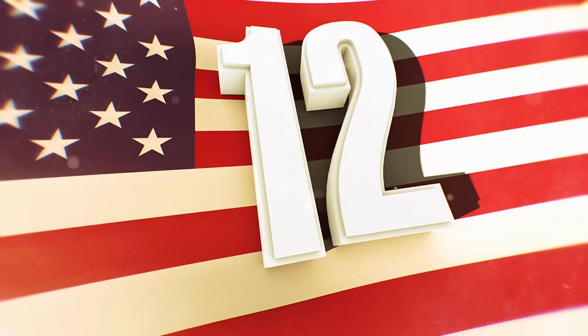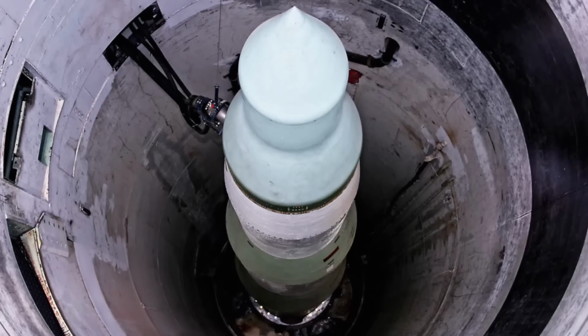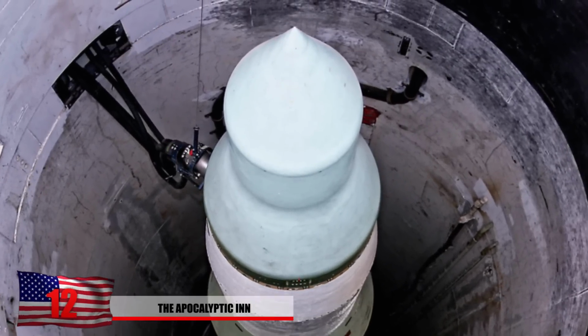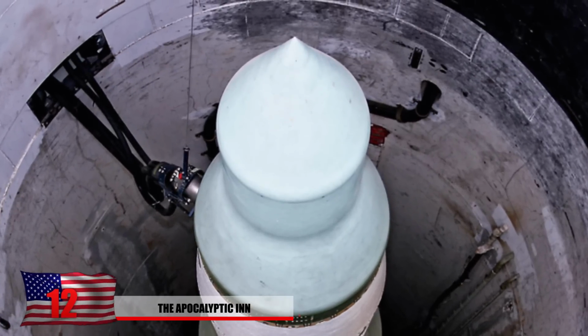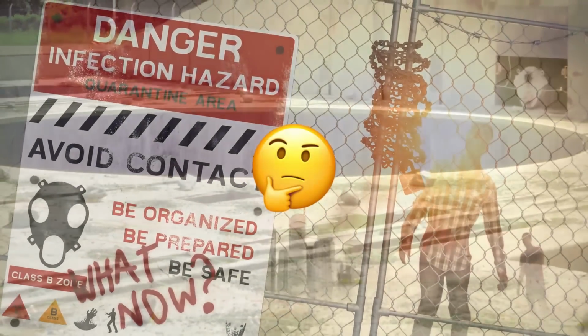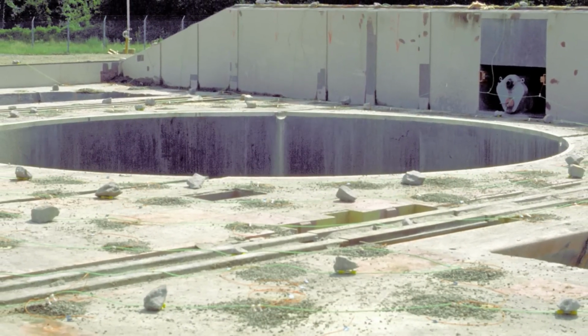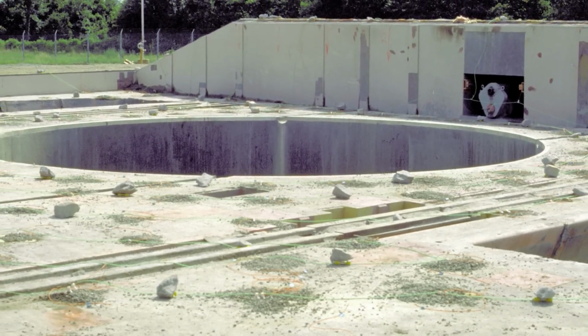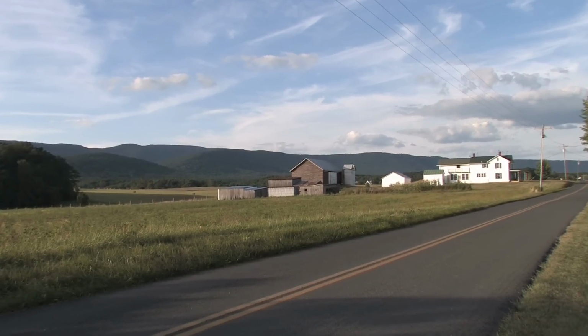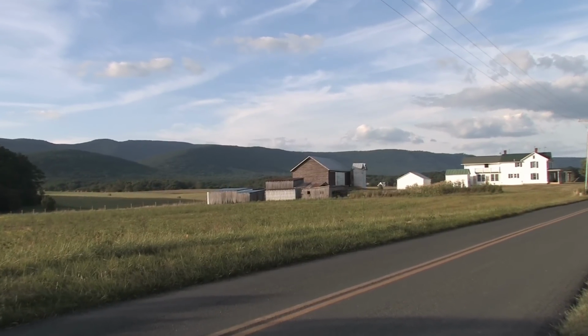Number 12. The Apocalyptic Inn. In 2014, condos were built within a decommissioned missile base located in Kansas. If the missile base can withstand a nuclear war, it should be safe against zombies. Should. The condos are housed behind 9-foot concrete walls, and people here have access to their own food and water supplies. Set to be built in rural Kansas, it would have likely been one of the last places affected by whatever's going on.